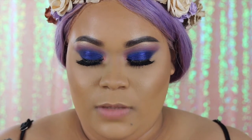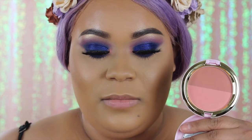I love it. Okay, so now what I'm gonna do, I'm gonna use the Miso CHIC blush duo. Might as well use both palettes, both collaborations in one to see how they work and how they look. So I'm gonna use I'm Not Blushing, which is more soft and gentle and a little bit more fresh and airy, because I don't want to have too much of a strong blush.